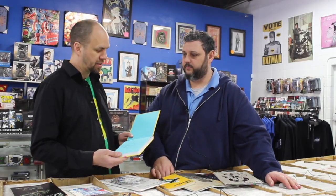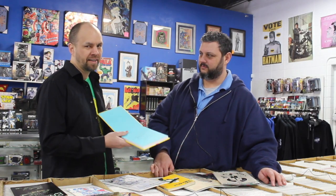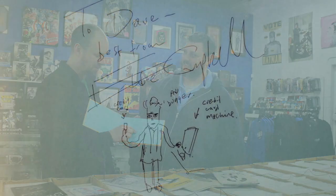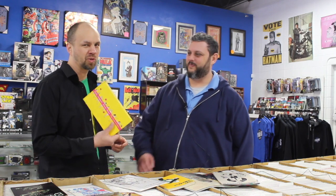One other cool thing that I picked up in Artist Alley was I got to meet Eddie Campbell, who we both are big fans of. It was cool meeting him. He's an older guy now, but he signed this to me, and he was having problems with his Square running my card. So then he did this little doodle in here of himself having a hard time running my card. That was a cool little personal experience with him.